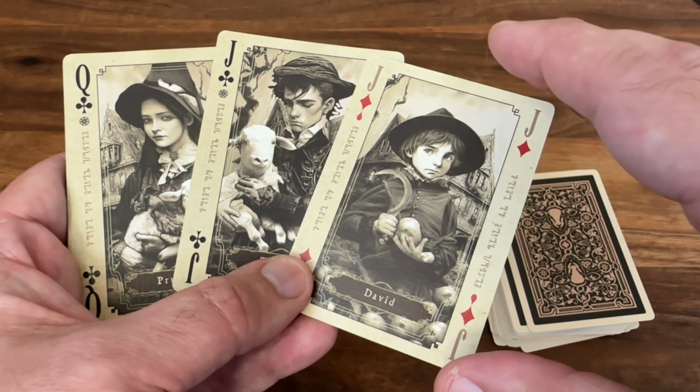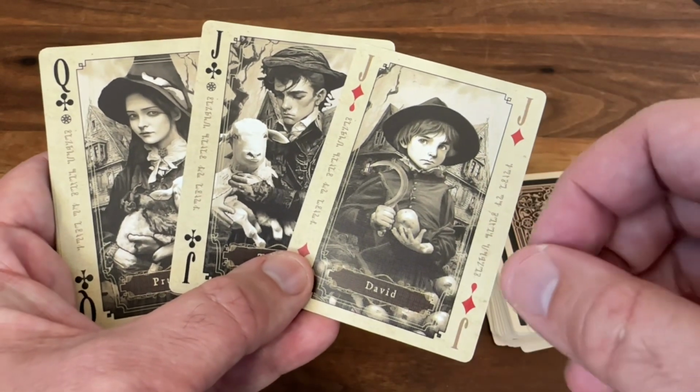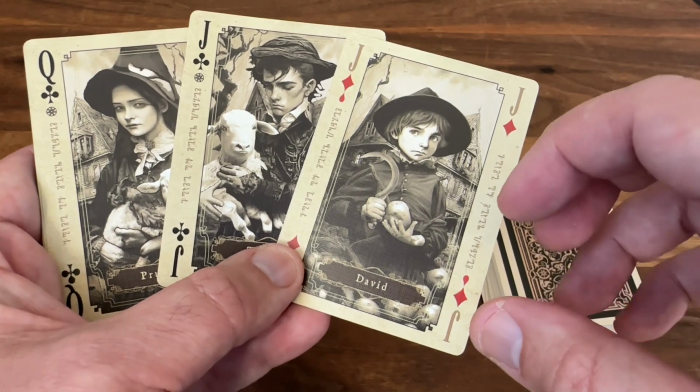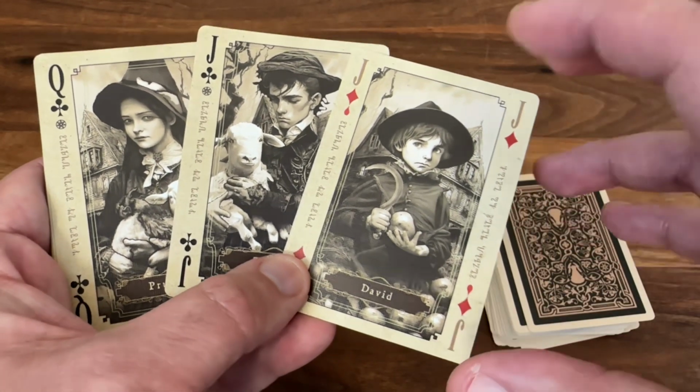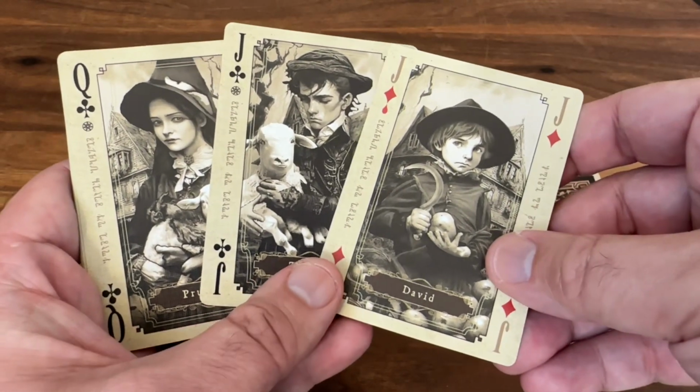Like everything in the deck, there's a mixture of devotion and hesitance towards the beliefs they were raised in. So again, is there something evil going on in the house, or is it a story of redemption? It leaves it up to the viewer to decide.